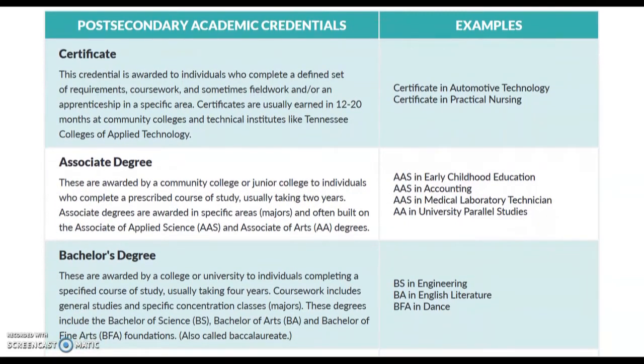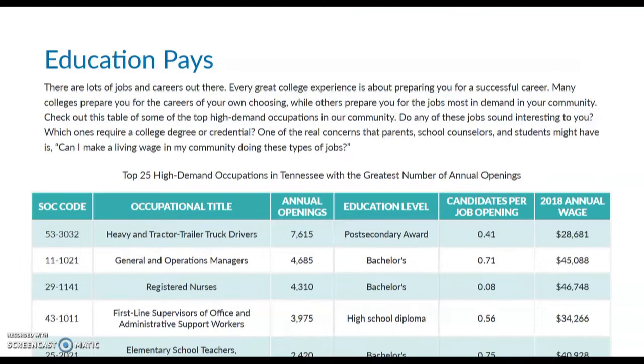A certificate, for example, you can earn that at TCAT, which gives you license and specialty knowledge to work in a specific field. An associate's degree is a 2-year degree, which you can stop there and go directly into the work field, or you can transfer and go on to a 4-year school. Roane State Community College is a college where you can receive a 2-year degree, which is called an associate's degree.